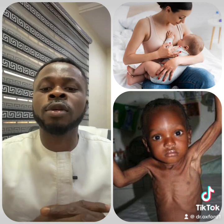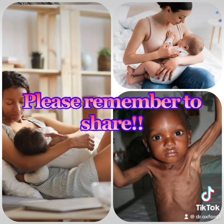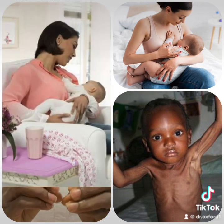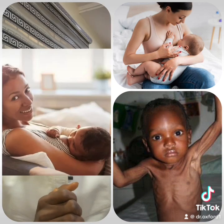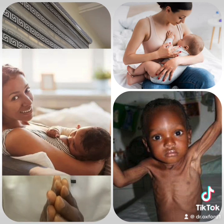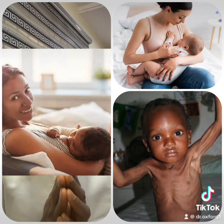Now, these are the best positions if you're breastfeeding. Let me show you. This is the first best position. Have you seen that? Now this is the second best position. Now look at this position. What is very important here is, can you see that this woman is sitting very relaxed? This woman can sit comfortably and breastfeed without having issues.